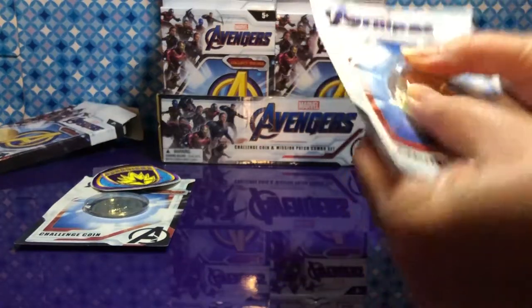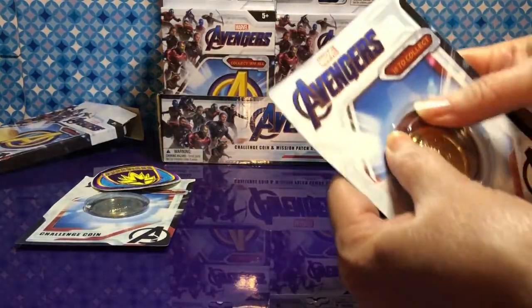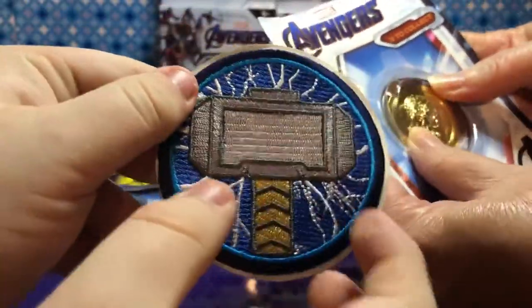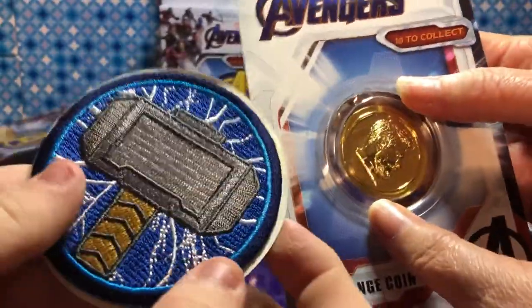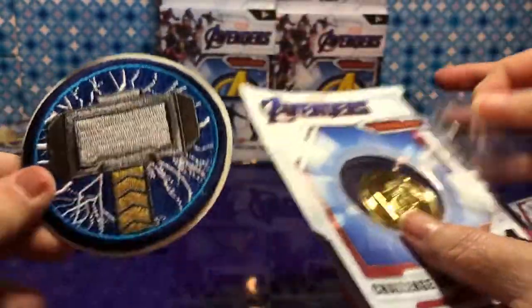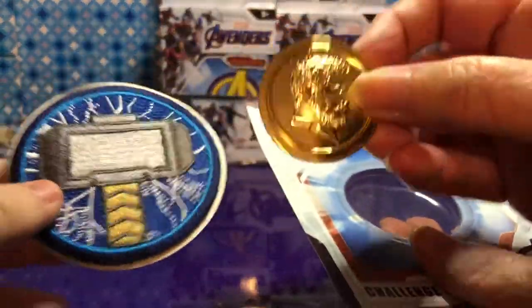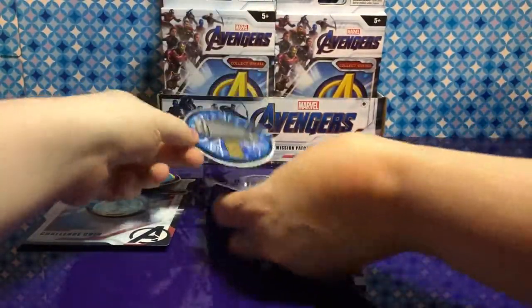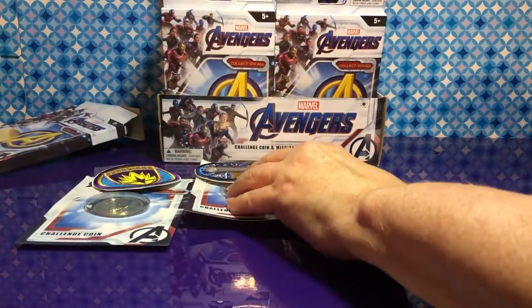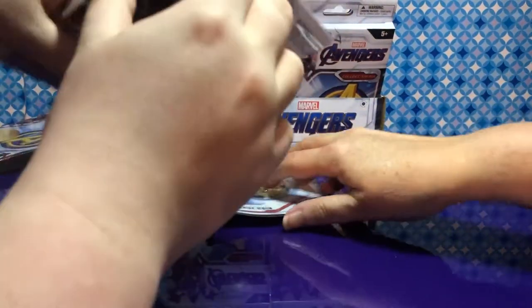All right, while you do that, I'm going to show them the patch. Oh, it's Toy Thor. I could tell, because we got the hammer. Oh, it is. That is so cool. There's Thor and his hammer. Yes, I was wishing it was like Stormbreaker or something. I'm going to see if I can close that while you're opening the next one.